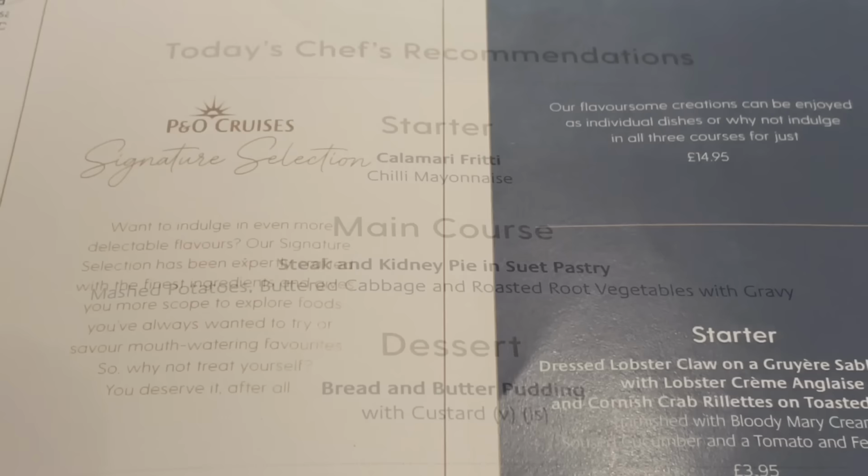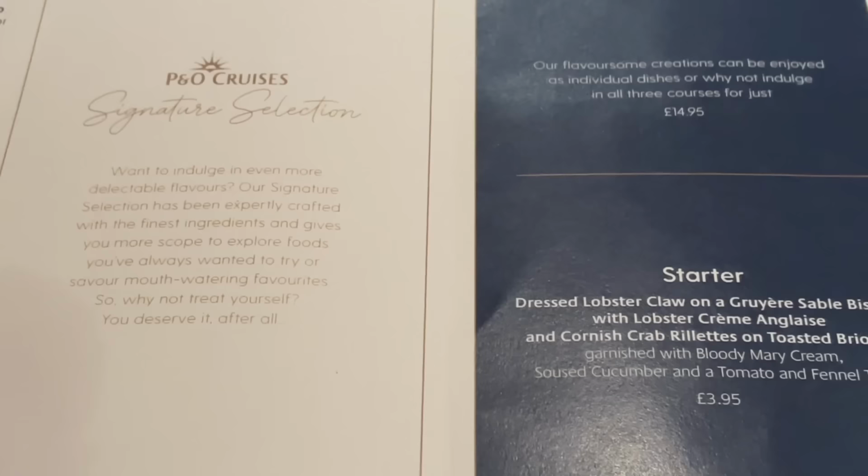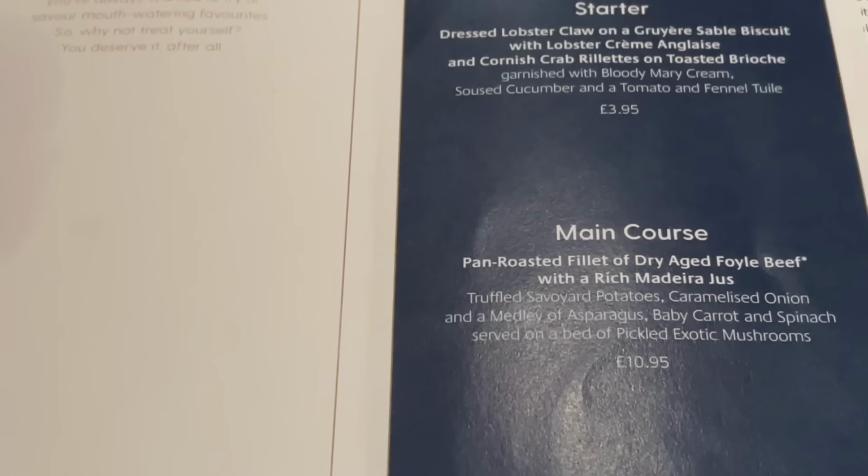Now then, this is new. They call it signature selection in the main dining room. A starter, main and dessert priced individually, or you can have all three for $14.95. I know some of you won't be very happy about this, but don't forget you've still got the normal menu included in your cruise fare.